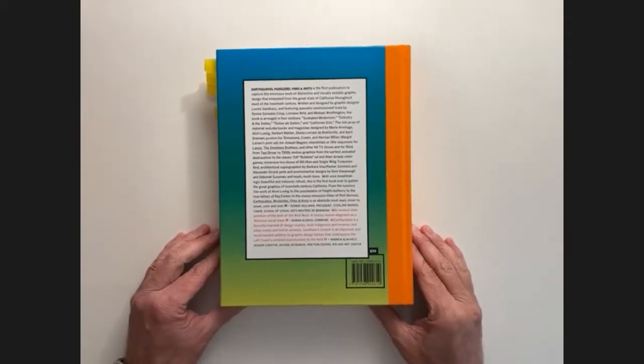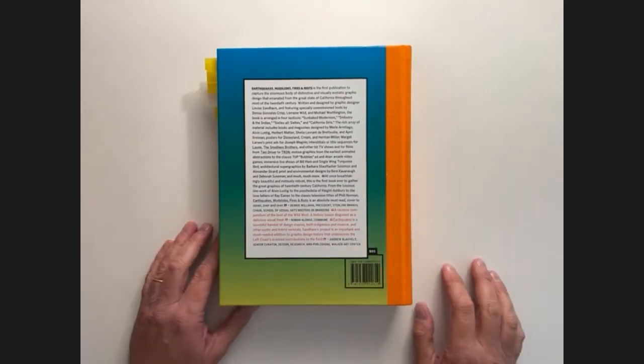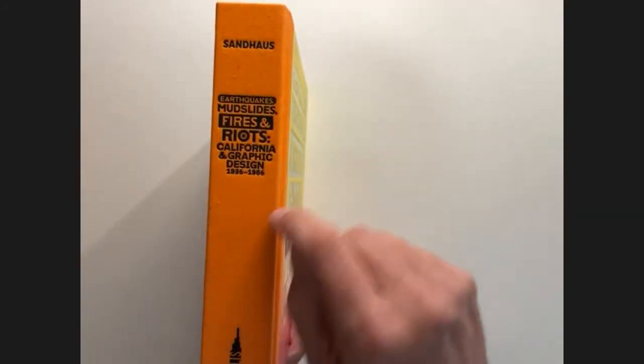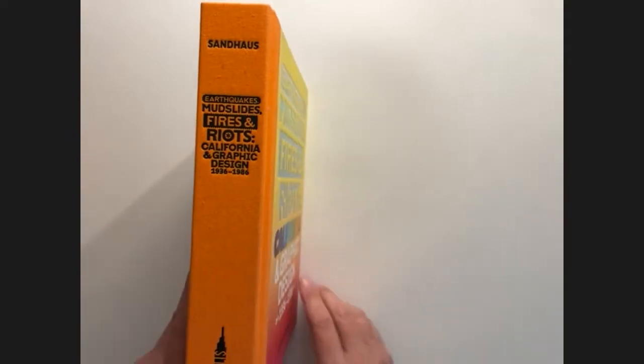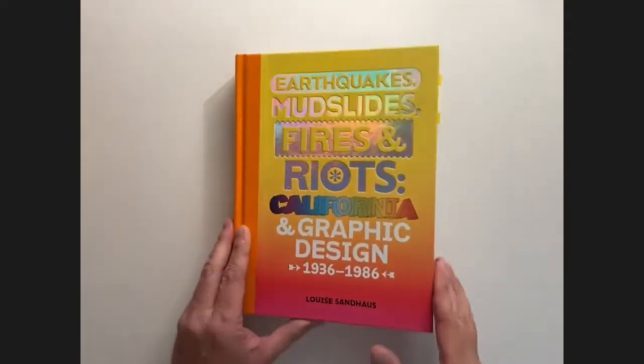On this book, even something as easily overlooked as the barcode is designed in beautifully. So all the way through, many details. Love this spine with the stamping on it. Just terrific. Let's get started on the inside.